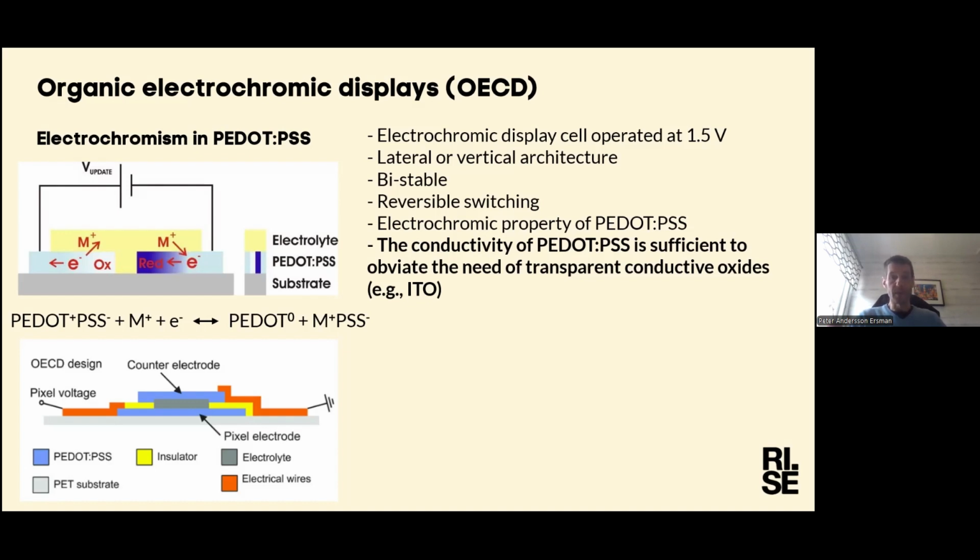Now, one of the most important things here is that if you look around the world for all the different electronic display technologies that exist, most of them, or almost all of them, need some kind of electronic support, some kind of transparent conductor underneath the display material. It could be a very thin layer of gold or any other metal. But the most commonly used one is maybe a transparent conductive oxide, for example, indium tin oxide, which is used in all mobile phones, for example.